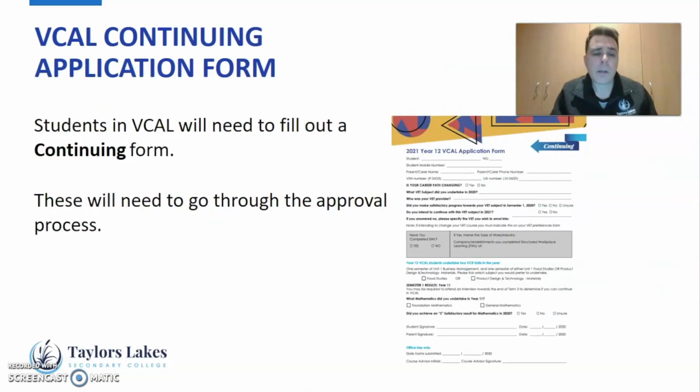Okay, if you are a parent of a child that's currently in Year 11 VCAL, we still need you to fill out a form to be able to continue with that program into next year. So in the course selection handbook, right at the back, there are copies of forms which you can use just to have a go at. They're not the actual forms. The actual forms, I think, will be in your packs. But as I said, students who are currently in Year 11 VCAL wanting to go into Year 12 VCAL need to complete and submit this form here, which is the continuing form.